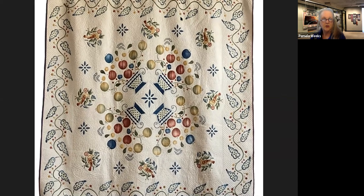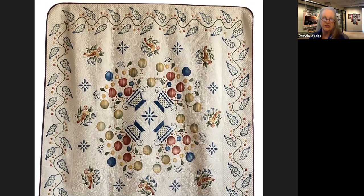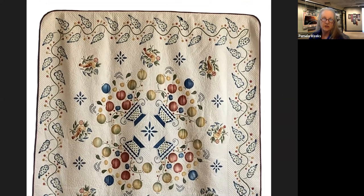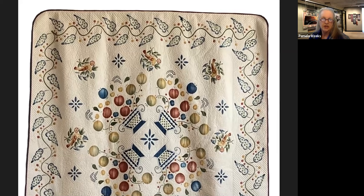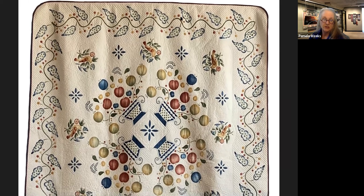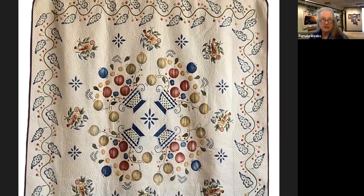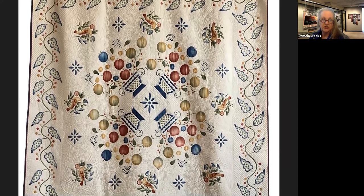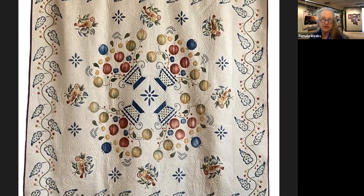Who was it, Carmen, who was talking about doing wall stenciling? To my knowledge, nobody, and there are many early 19th century American quilts that were stenciled, but to my knowledge, no one has done any work on the relationship or the possible relationship between wall stenciling from the 18th century and early 19th century and the stenciled textiles.